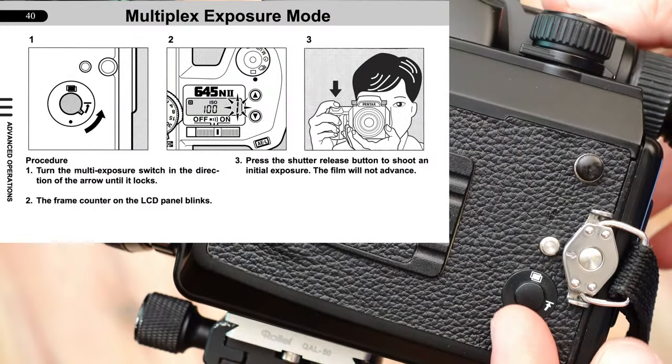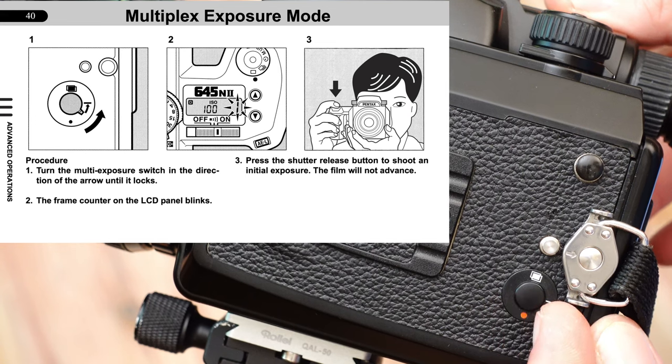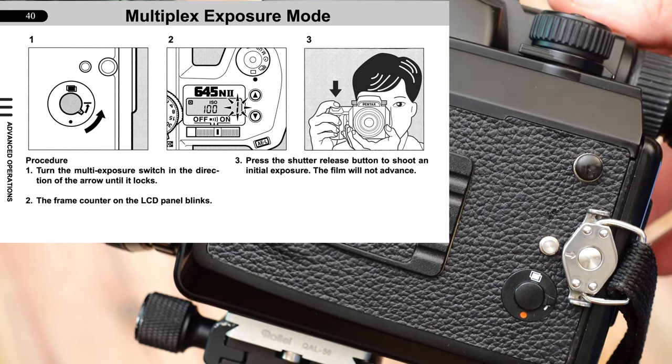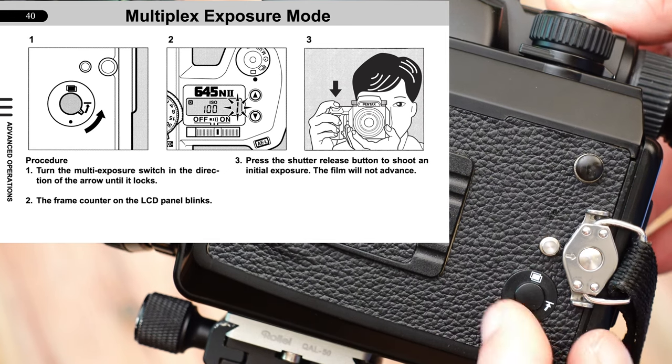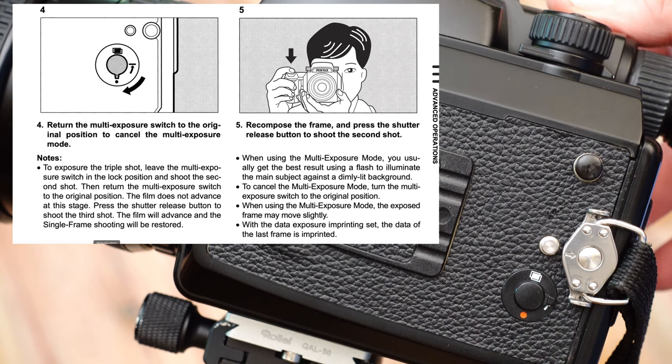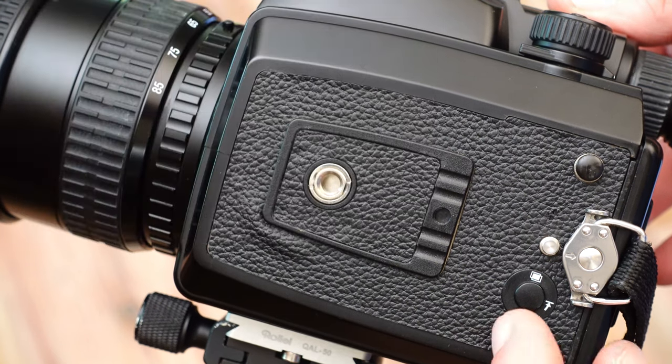Multiple exposures are also possible. Turn the multiple exposure switch in the direction until it clicks into place. The frame counter on the LCD panel will blink. Press the shutter release button to take the first exposure. The film will not advance. Reposition the image and press the shutter button to take the second exposure.